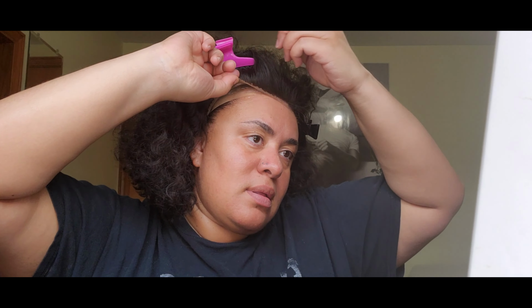And then I'm gonna lay it down. Just rub it slightly. Like I said, I'm not putting the glue on the edges. That's going to be temporary hold. Just putting the glue behind that, behind the hairline.